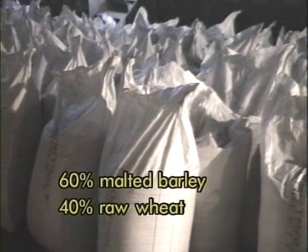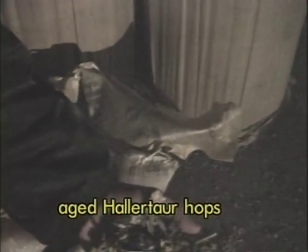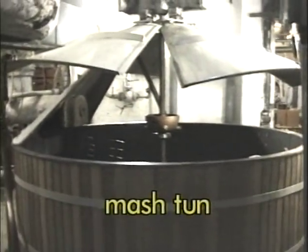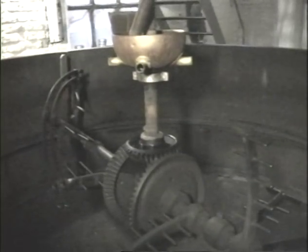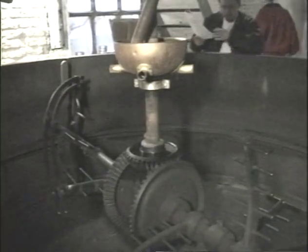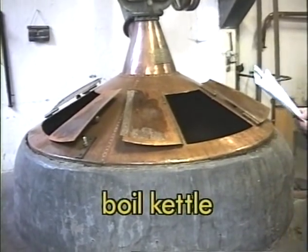Lambic is an ale made from 60% malted barley and 40% raw wheat. Aged hops add no bitterness but help to protect the beer. Grains are milled and steeped in the mash tun where sugars are extracted. The wort is now boiled in kettles heated by steam for 3 to 4 hours.